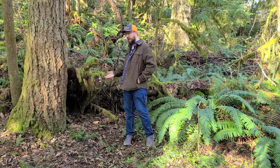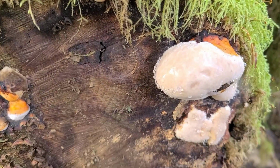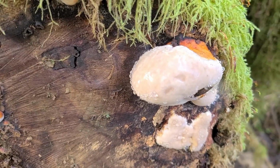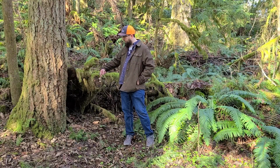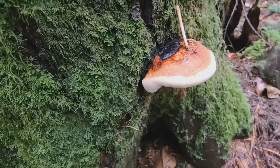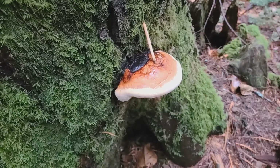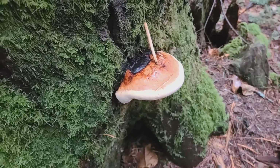Well, we did it. We found it, the Red Belted Conk. This is just a baby one here, so you can kind of see what it looks like in its earlier stages of development. It has kind of a white belt around the outside, and then a red, orangey kind of top. And as they get older, they develop this black kind of intersection that attaches to the tree.